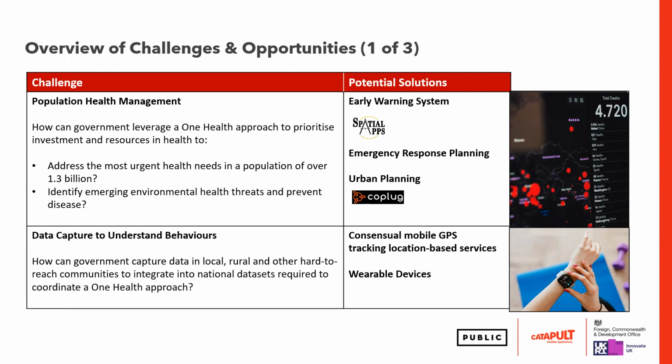The possible solutions could be consensual platforms and devices for tracking people as well as their health problems. And I can immediately think of some of these devices being quite effective, say for pregnant women or even for animals to track their wellness and health status. Next, please.